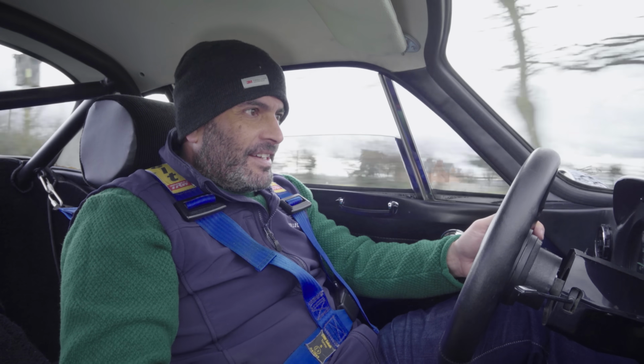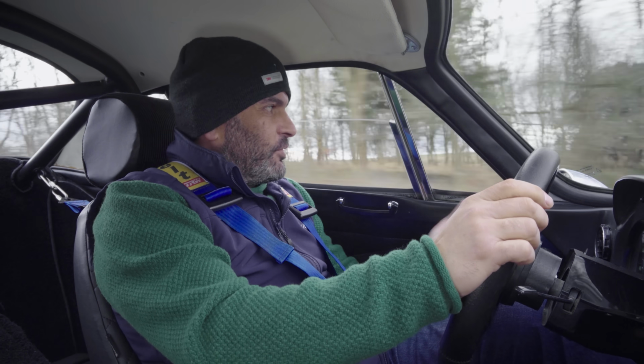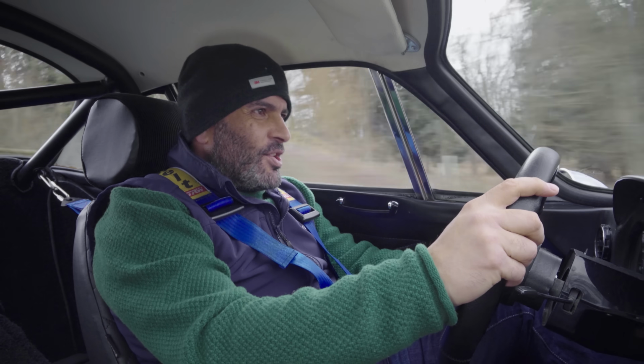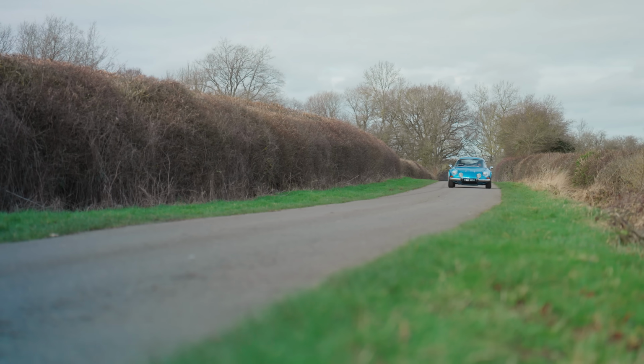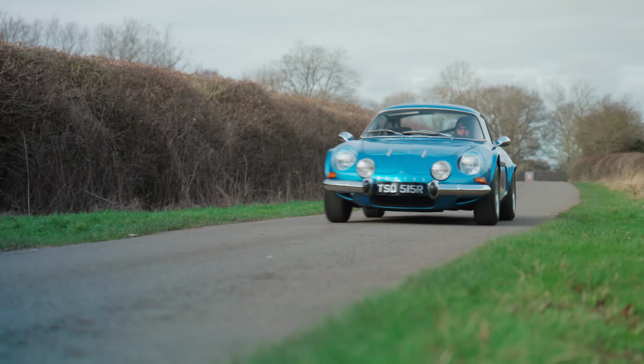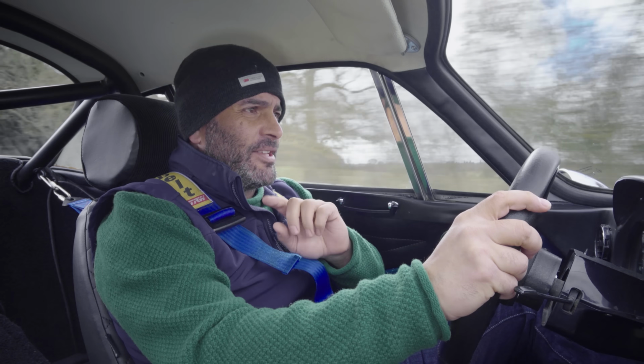Sprightly. Oh yes, now I see what the fuss is all about. Windows going up. Gorgeous, lightweight 60s sports car. Think of it as Renault's baby 911, rear-engined. It has the most pointless pair of rear seats in the back that you've ever seen.